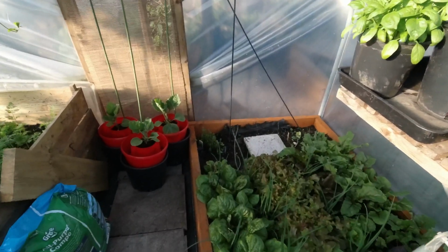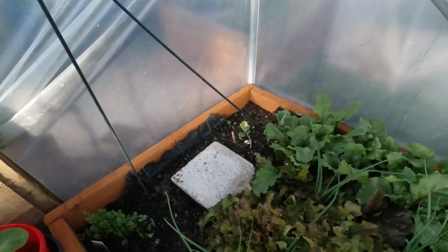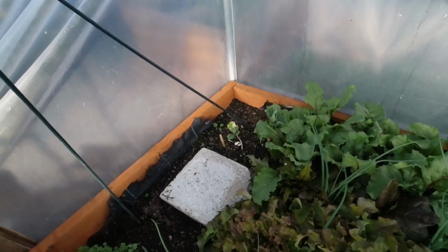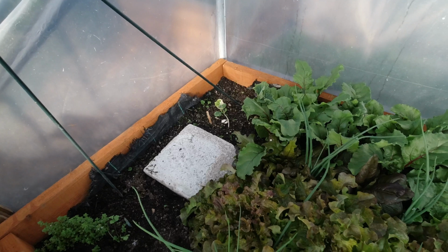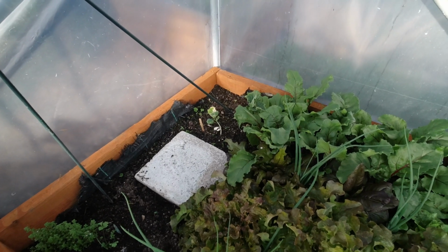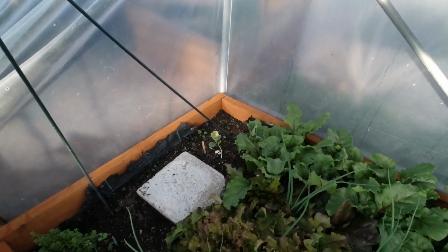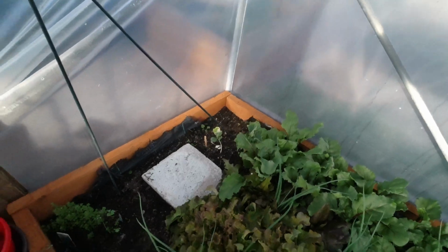So the cucumber that I planted has got 3 or 4 green leaves on it now, but it's very slow. And the one just to the right of it, which was given to me by a neighbour, is doing well, but they're certainly not getting away at any speed. And I think I'm going to trail them up these steel posts, but we'll see how we go. Early days yet.